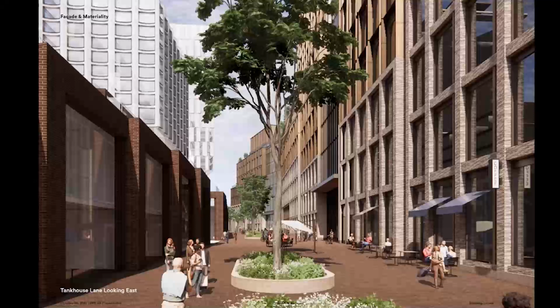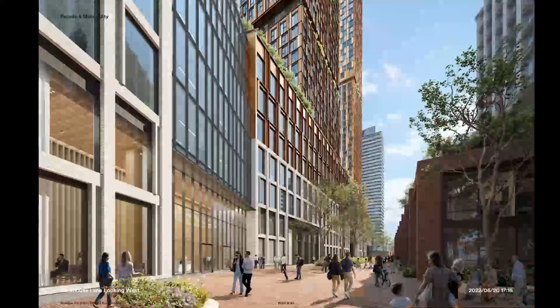And then here you see a more rendered version of this with landscaping included, and with the awnings and these subtle shifts, I think it goes a long way to create a very inviting public realm. And then looking the opposite direction here, looking west.